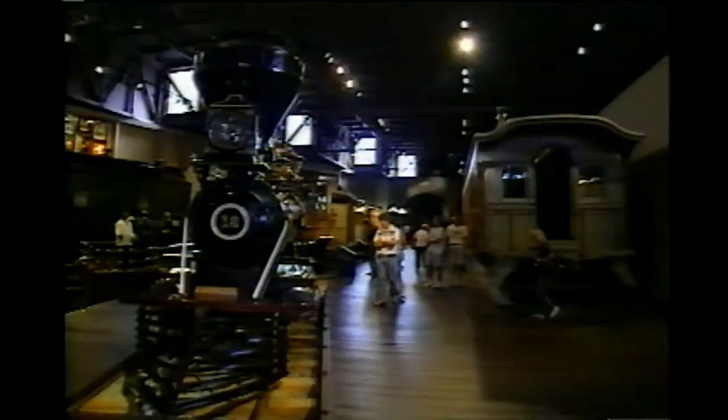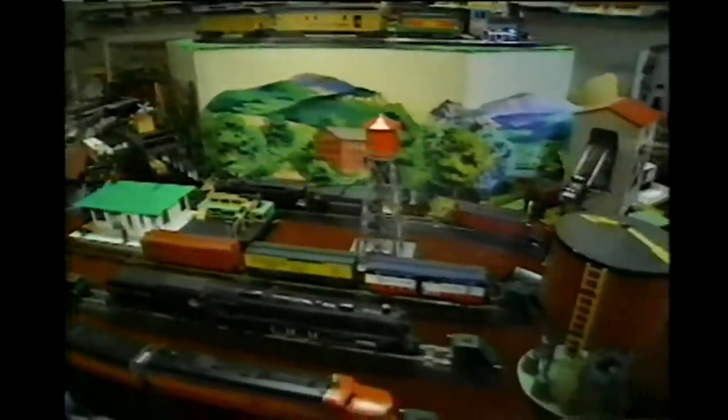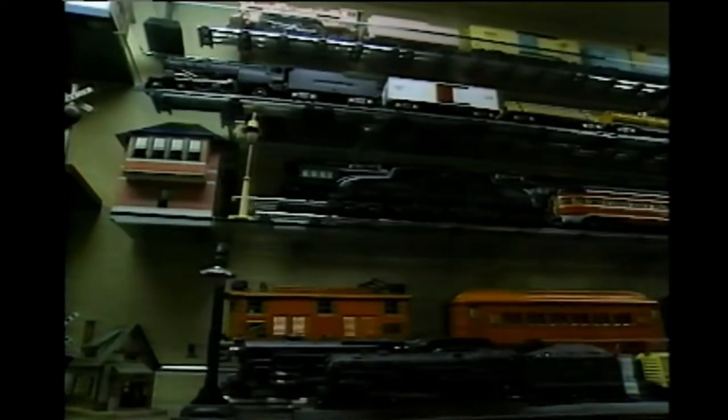This is the California State Railroad Museum in Sacramento. Inside, you'll see beautifully restored old steam engines and passenger cars. You'll also get to see some of the first toy trains ever made. Nearby, you can ride on a working steam engine.